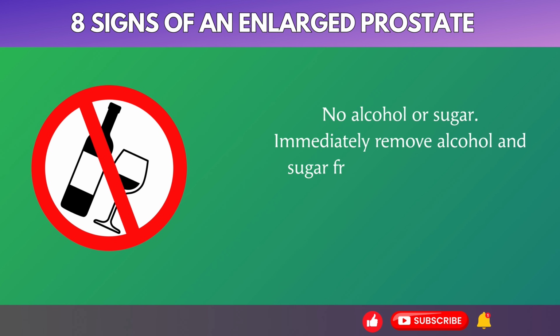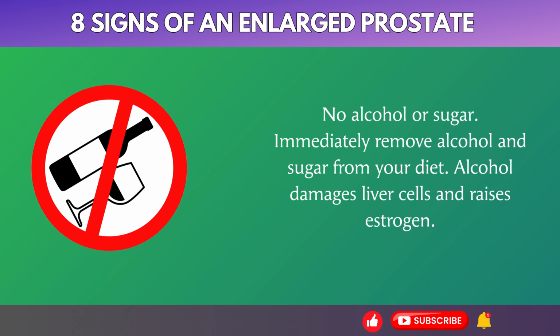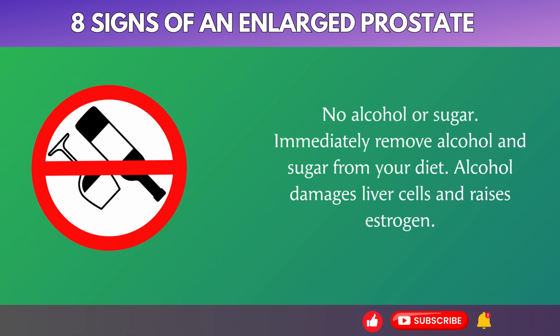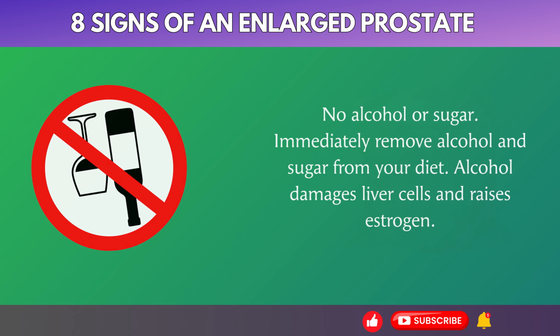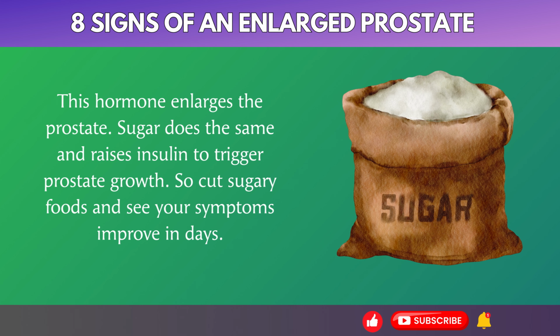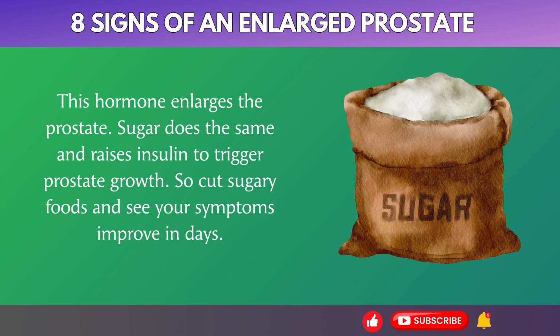No alcohol or sugar. Immediately remove alcohol and sugar from your diet. Alcohol damages liver cells and raises estrogen. This hormone enlarges the prostate. Sugar does the same and raises insulin to trigger prostate growth. So cut sugary foods and see your symptoms improve in days.